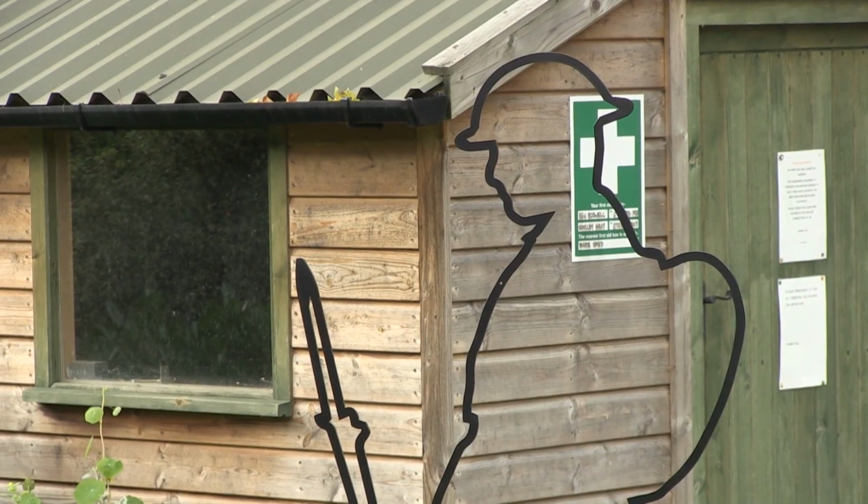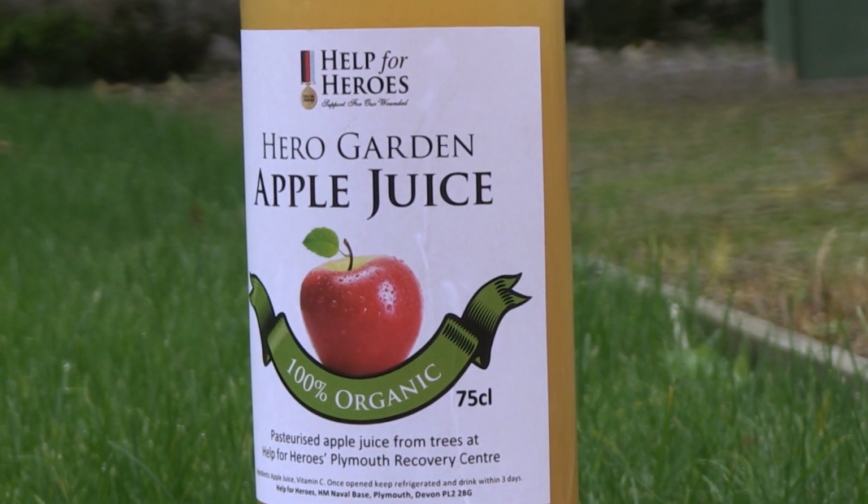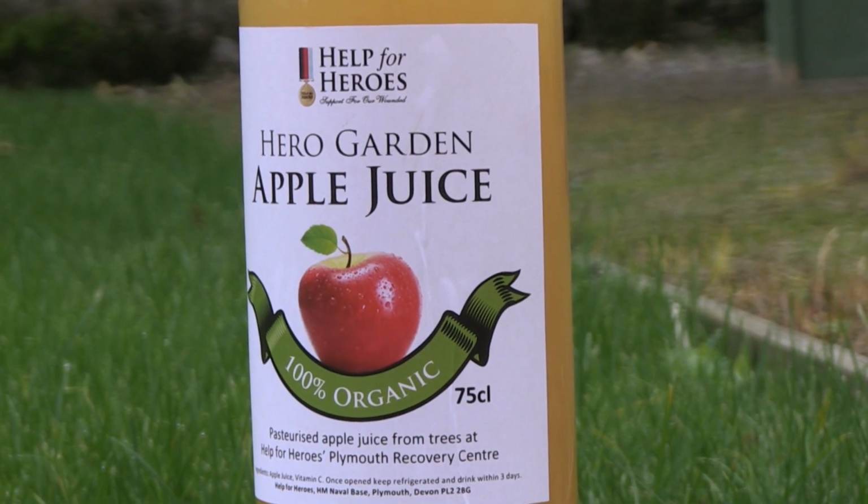I can give you an example of individuals who have had a stroke on operations, who have been shot, who've been blown up, who've had mental breakdowns, who have had all sorts of things that happen in everyday life that you will probably recognise. The garden is one area that slows them right down, takes them back to probably somewhere they've been before, and whether it's picking potatoes, putting the honey in jars, picking the apples, putting them in the boxes to get squeezed into juice, I think that just helps them on their way to a better life. It helps them on their recovery journey.